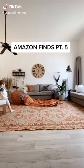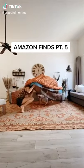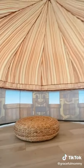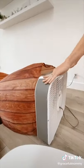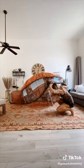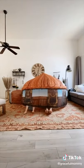Amazon finds part 5. This is called the Air Fort and it's an inflatable fort that's all powered by this fan and it blows up to be actually pretty big that even an adult can fit in it. It has this little mesh thing to protect their fingers from the fan, but you just turn it on, blow it up, and it is so much fun.